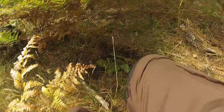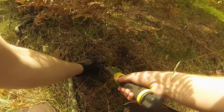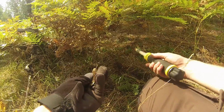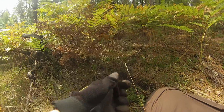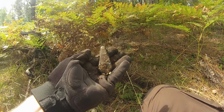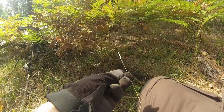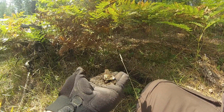So it turns out that wasn't the only thing in the hole. What did we miss? Ooh. No, that's not what... Okay, actually, you know what that is? I'll tell you exactly what that is. Well, maybe not exactly. It's either the end of a big spoon or a big fork, but it looks like it has some copper in it because you can see it's kind of blue. Hopefully you can see that okay.